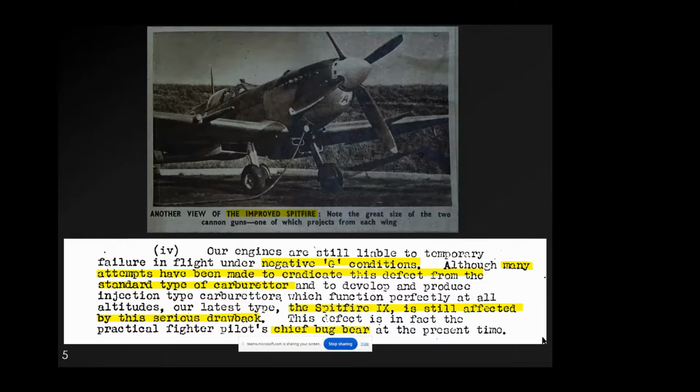And if you look at the last sentence here, it is saying this defect is so bad that if you ask a fighter pilot, it's literally the first thing they're going to complain about in the list of all the things they've got to talk about. So even in the middle of World War II, this was the thing that RAF pilots complained about more than anything else in terms of their fighting ability. And this was over a year and a half after Beatrice had introduced her restrictor.